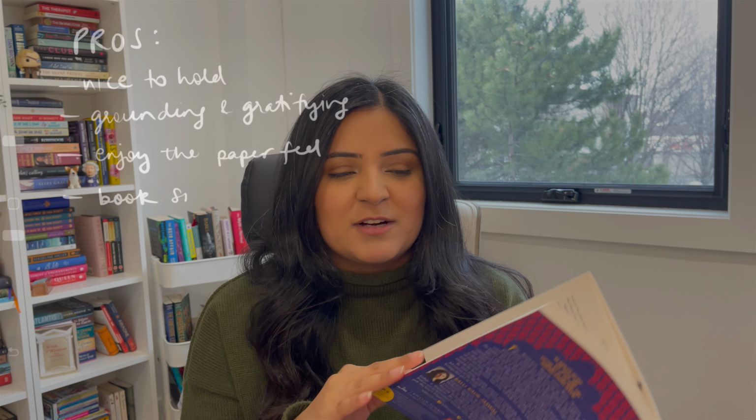So, some benefits of actual physical books are that they're nice to hold. Like I said, I love nice floppy paperback. They're nice to hold. It's really gratifying. And I don't know if anyone else feels this way, but it's very grounding for me to actually hold a book and engage with it, right? Like the feel of the paper is very grounding. I know some people love the new book smell, but an actual physical book is definitely top of my list.